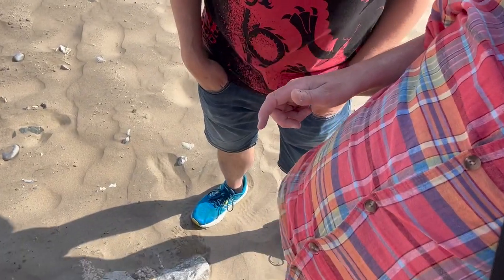Still quite windy, Porthcawl. The beach is really sandy here. It's really, really soft. It's a bit too soft to walk on, so it's just as well that we were able to walk on the harder sand at Port Talbot earlier on.